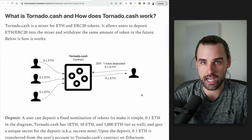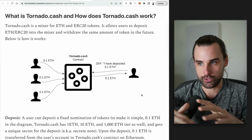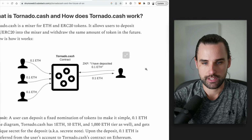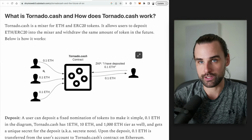Okay, so Tornado Cash is a privacy solution where basically it has a set of smart contracts that lives on the blockchain. Okay, so you're using a blockchain and you have a set of smart contracts where you can deposit money into it. So you can see this diagram on my screen here. You have Tornado Cash contract, you have 3 different people depositing 0.1 Ether into it, okay?